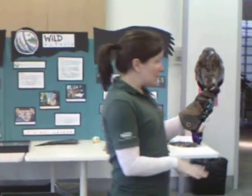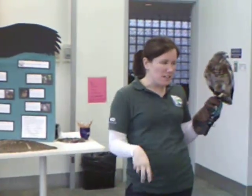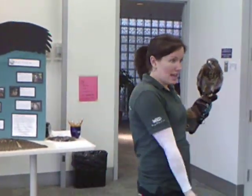Well, when they got her to the center, other than looking kind of sick and tired and having poor feathers, there wasn't really anything obviously wrong with her. They couldn't figure out why she looked sick, or why she was hanging out on the ground, or why she wasn't afraid of the farmer.